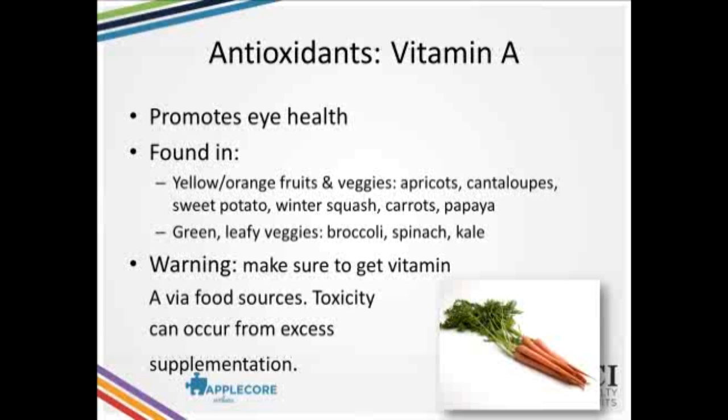Vitamin A is a fat-soluble vitamin, meaning that excessive amounts are stored in the body and do not get excreted through the urine. This is why it's important to obtain vitamin A from food sources as opposed to supplementation, as supplements can lead to toxicity.